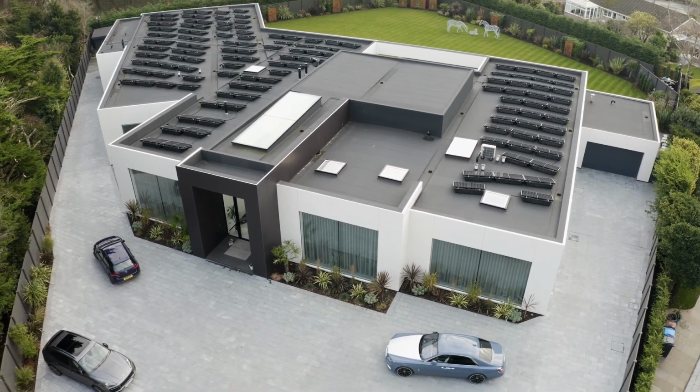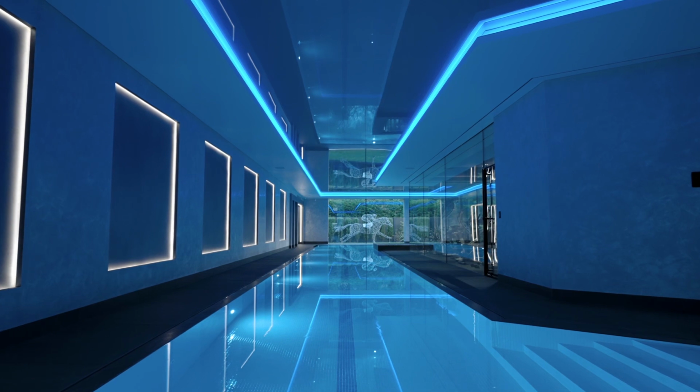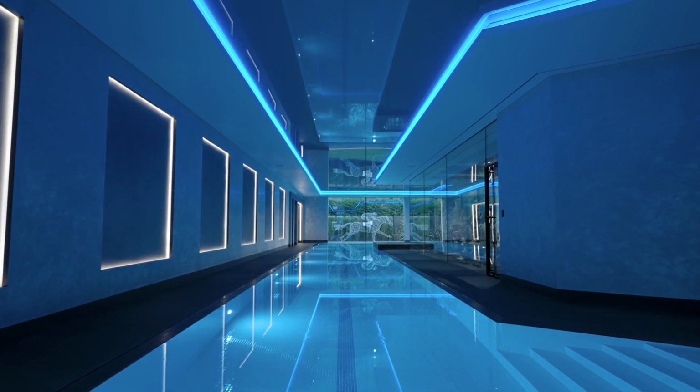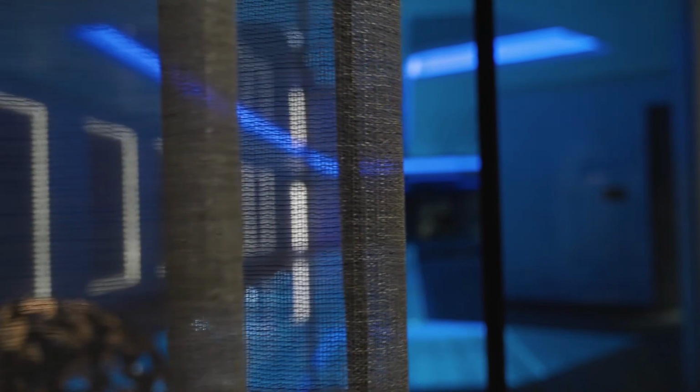On the eastern boundary, the neighbouring property is much further away, so we've utilised the full length of that boundary to have this swimming pool room, but also taken advantage of the orientation of the site. So when you sit in the front room, you can literally look to your left and you've got the view, the full length of the swimming pool.